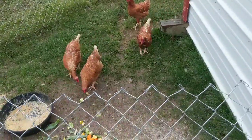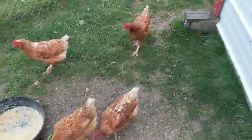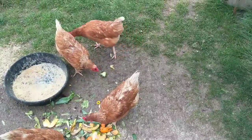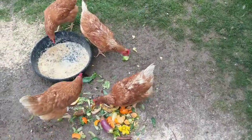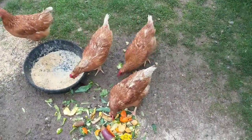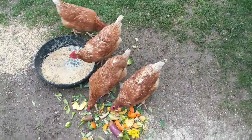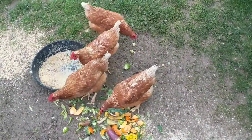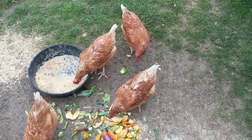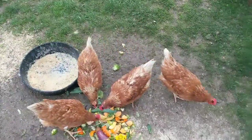So I thought I would talk a little bit about the kitchen scraps. These are our kitchen chickens. We feed them whatever my kids don't eat, whatever produce scraps I have, bread, anything the kids don't eat, they peck at and eat. I think it's the ultimate system. They peck and eat our waste, and then they give us eggs for the kitchen. It's a good deal for our kitchen chickens.